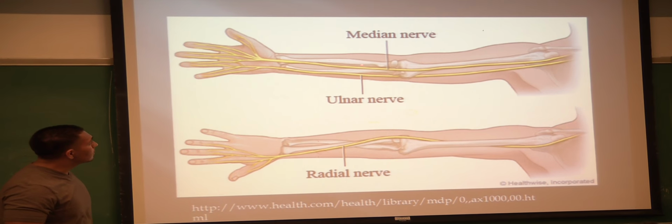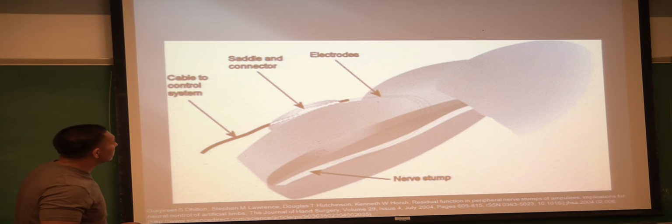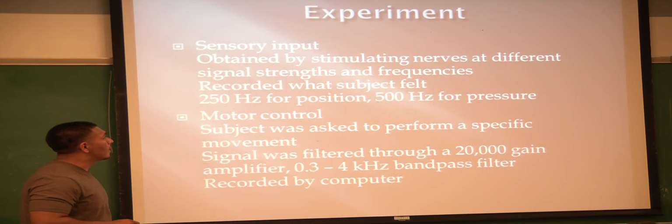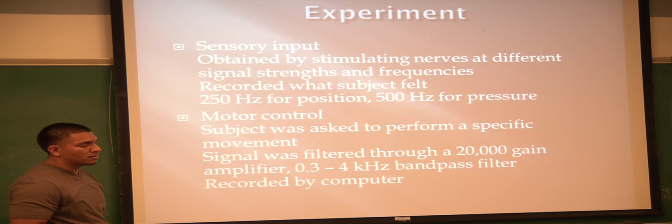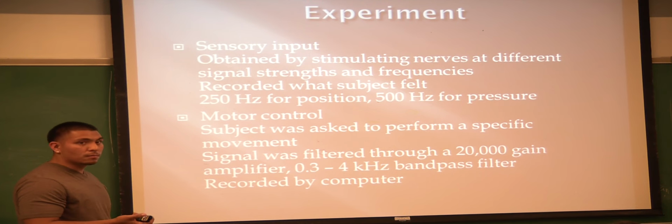So this shows the effects of the LIFE in the median nerve. This shows what they actually did. So there are about 6 to 8 electrodes implanted in the median nerve. This is the saddle connector, and it's able to connect to the computer. So essentially what the experiment did, for the sensory input, they stimulated the nerve by sending different signals at different frequencies. They recorded what the test subject saw or felt. For motor control, the subject was asked to make certain movements in the hand, the wrist, or the elbow.